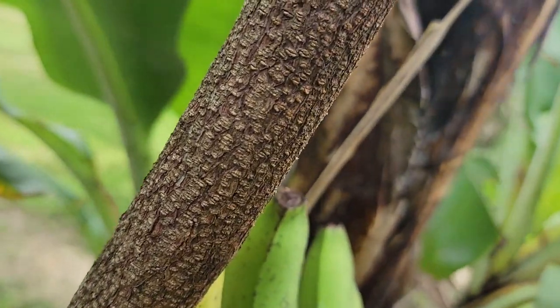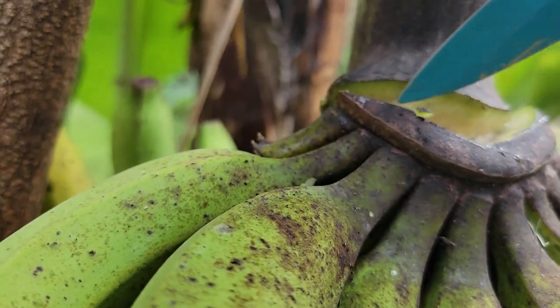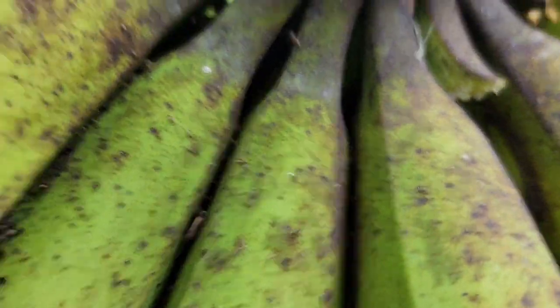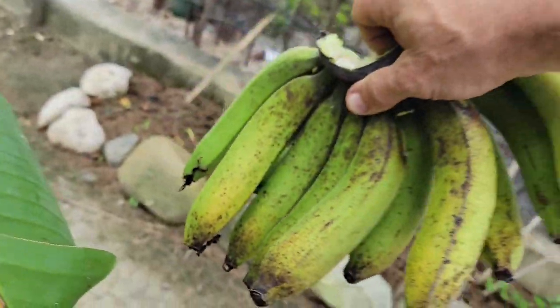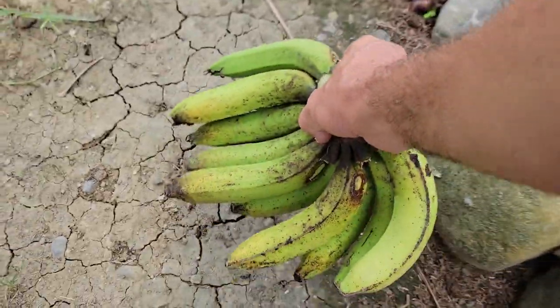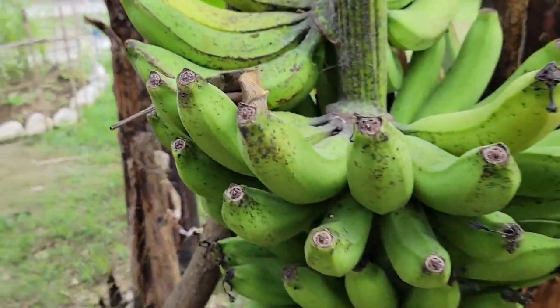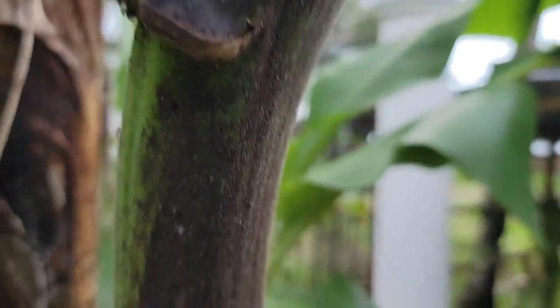Try to avoid dropping these on the ground and bruising them. Operating one hand show here. There we go. Beautiful. Isn't that nice? Just look at that. Very, very beautiful. And let's cut another bunch off here the other side. And then, you know, that just heals over.